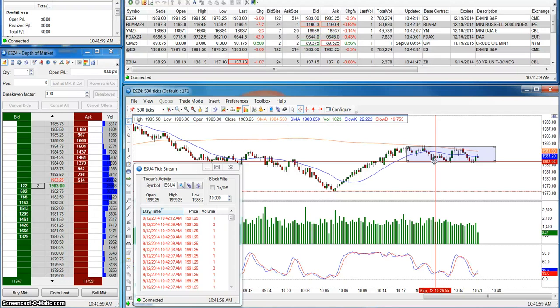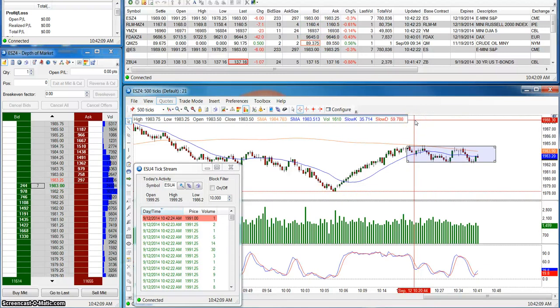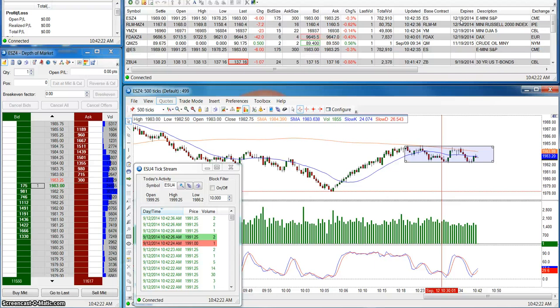It's Friday. Expiration is next week, so I'm trading the December contracts. It expires December 19th, so I'm trading the December contracts now.